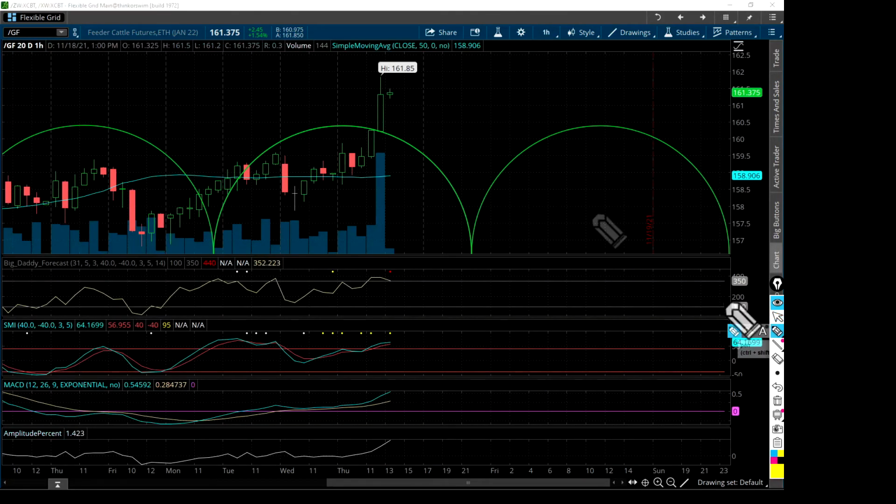Look at that, guys and gals. Wow, what a nice day, huh? Look at this. Just pulled away from the 50 really well. Just be aware right now on the 50 hour, we're getting a very toppy situation going on with this indicator, accompanied by a red dot, which usually suggests there's going to be a pullback. Okay, and the SMI is showing it as well.